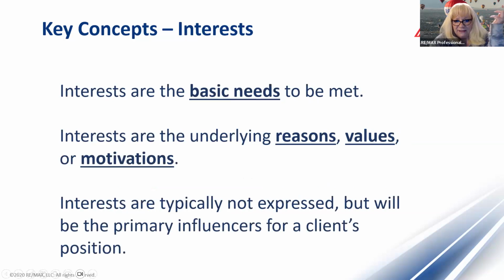Interests are the basic needs, right? What are the needs that need to be met? Again, seller, time and money. Buyers, usually it's a need to buy a home, right? They don't want to be homeless. Interests are the underlying reasons, the values or the motivations. And so with sellers, again, motivation: why do they need to sell? What is their reason for selling? And then how much money, right? The values. Interests are typically not expressed, but will be the primary influencers for a client's position.